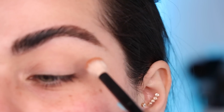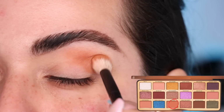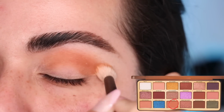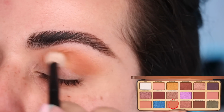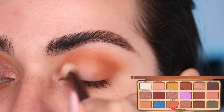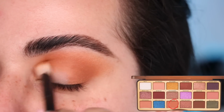So I'm going to start it using the color Nice Buns, which is a little bit of a warmer mid-tone brown type of a shade, and I'm going to spread it and blend it all throughout the crease of my eye here. Blendy blendy, back and forth, outer V, and all the way in. I got a really pretty blend on that color. Let's darken it up a bit.